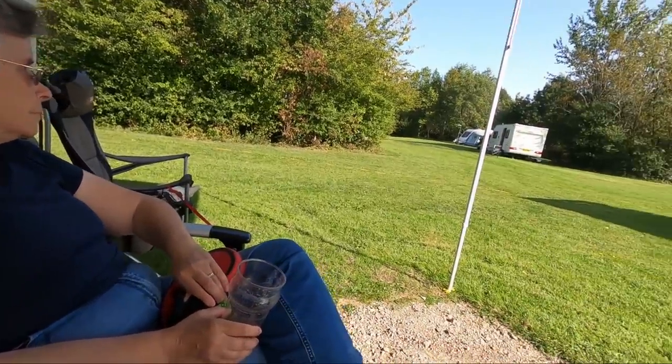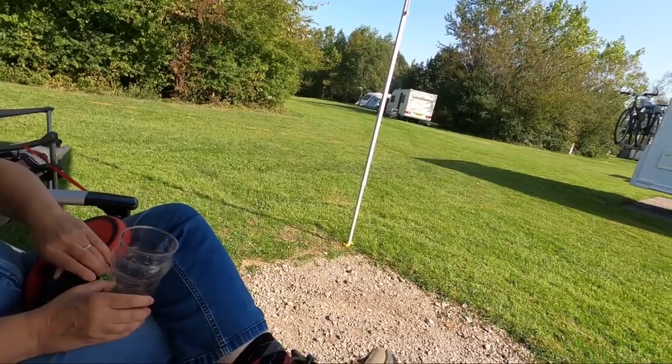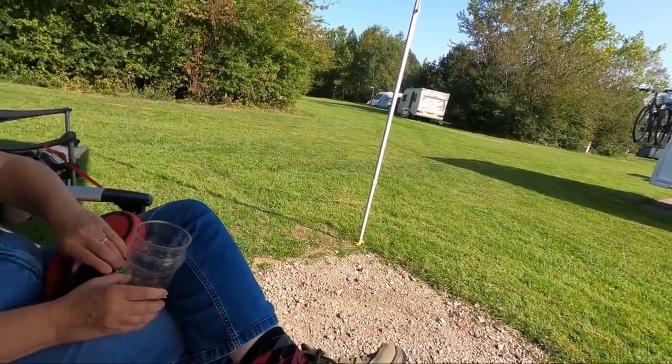Right, so we're all set up. I'm going to just leave the canopy up, aren't we? Until it blows away. Until it gets too windy, and we'll put it away. But we've tied it down with some things. Pegs? That's it.